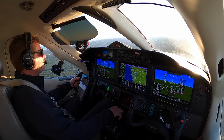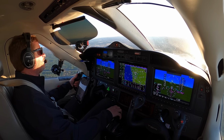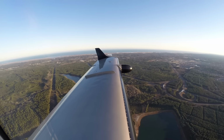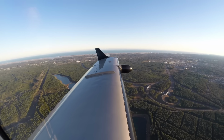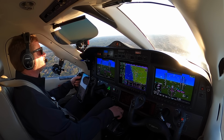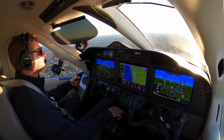Yeah, we got a 17 knot direct kind of headwind coming off a little bit off the right now. Feels like we're barely moving now. Tower, runway 215, XC and climb out. Runway 215, contact departure, good day. Runway 215, good departure.